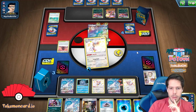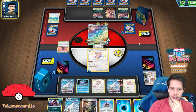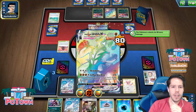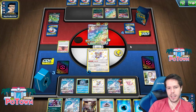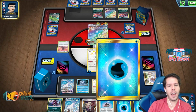Alright, so let's put the damage there. Whoever gets the energy, it would just be target, right? But this forces, if they want to take down this guy, they need to use this VMAX. And that means this guy's dead if I find Melanie. And I will have triple Cinccino. If they just attack the Cinccino, then I go attach boss.